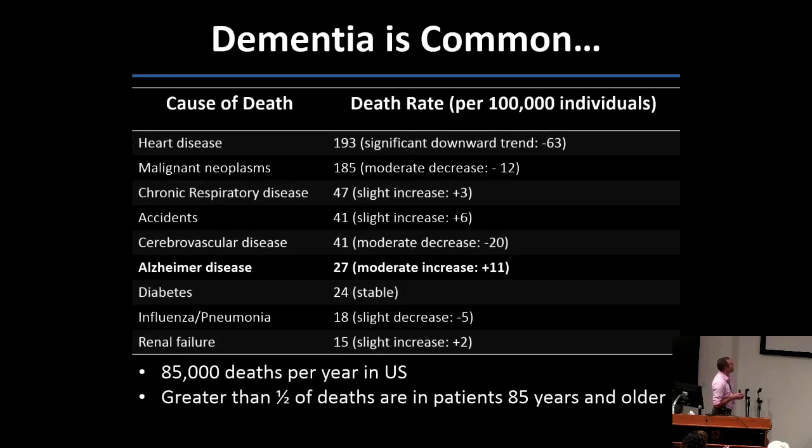This is very common. It's not the leading cause of death. I think this is 2013 data. It was the 5th leading cause of death. But what's interesting here is that most of the other causes of death are decreasing significantly or staying stable, whereas the rate of death for Alzheimer's disease is increasing dramatically. So each time we run this data, it's probably going to get closer and closer to the top. In the US, about 85,000 deaths per year are attributed to dementia. Most of these patients are older than 85 years old.